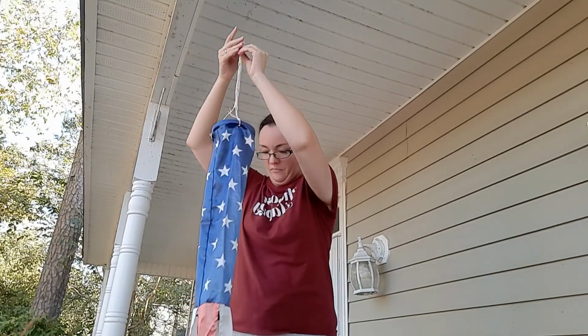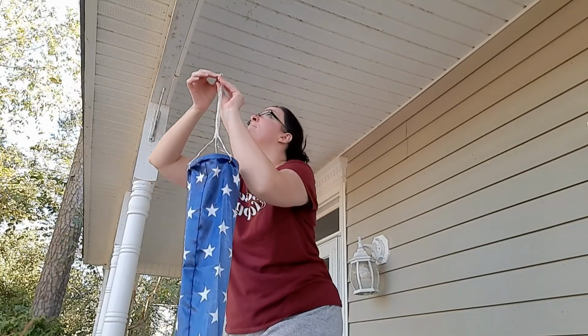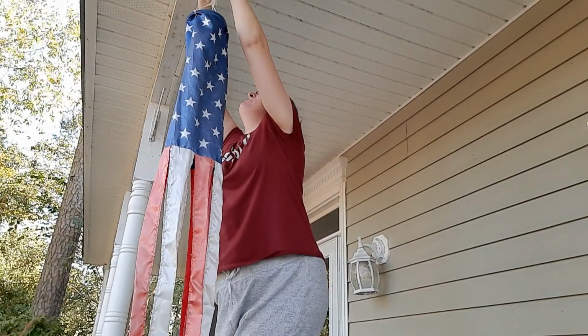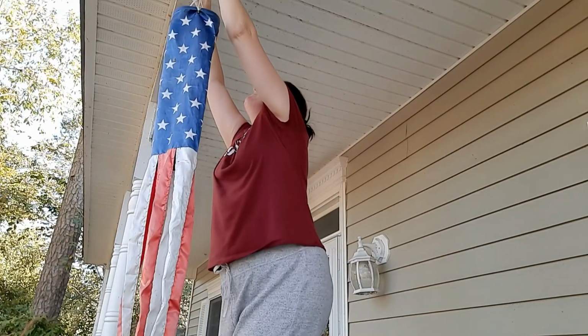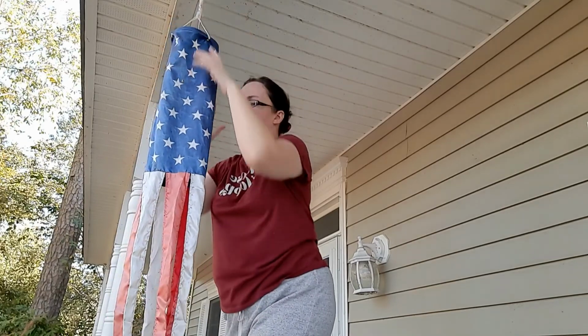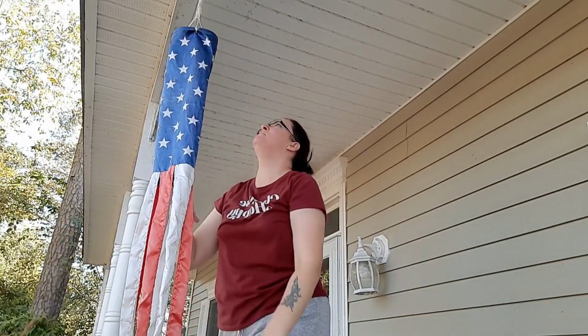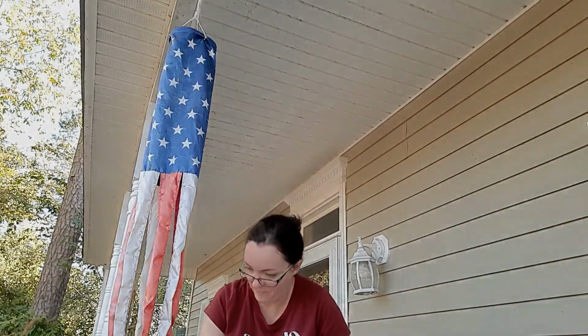Anyway, we definitely need a new flag windsock. This one has gotten really faded over the years from being out in the sun. And here I am precariously balancing on our step stool to try to get it to hang up. Then I got it to hang up, and for some reason I thought it was hanging lower than it normally did, but it's not. It's normal. It's the way that it always has been.